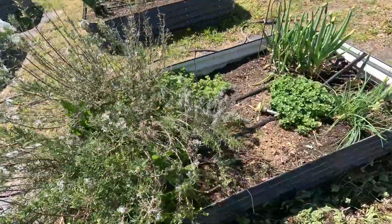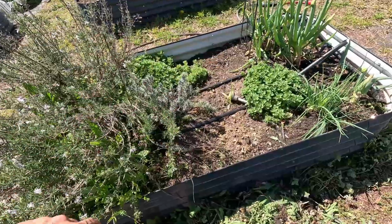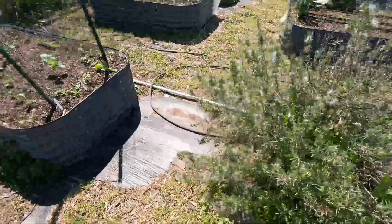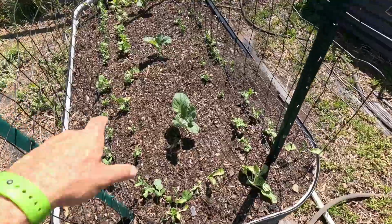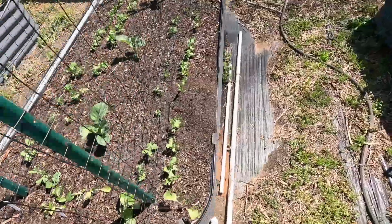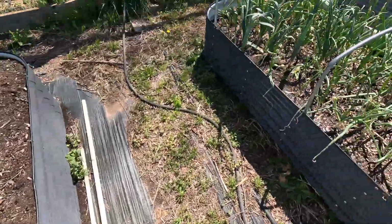This is an herb bed. Got a nice big rosemary bush, some oregano. There's a lavender. We have some chives and a perennial onion that's bolting right now. We have some snow peas. Got some broccoli in the middle and some pak choi. Everything needs a little bit of water. It's early in the season, but we're already fighting fire ants.